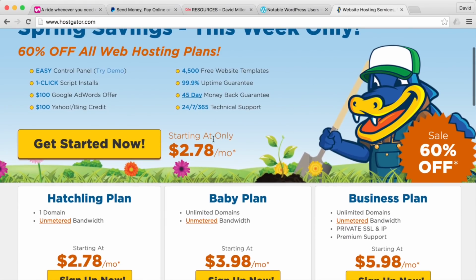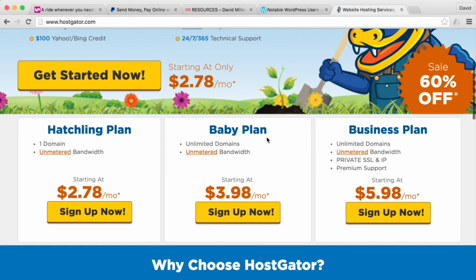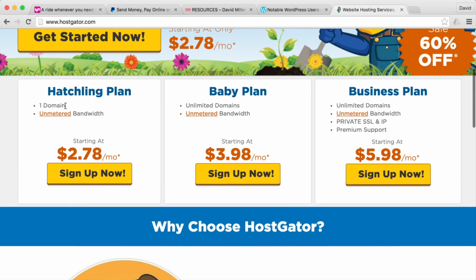Anyways, it'll take us to the main page of Hostgator, and you'll see that there's 3 plans that they offer. I don't recommend using the business plan because, one, you can always upgrade to the bigger plan if you need it at any time, but why pay more now if you might not need private SSL and all those other things that we really probably don't need. I recommend either the hatchling plan or the baby plan.